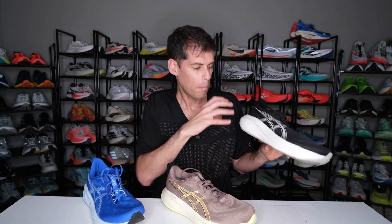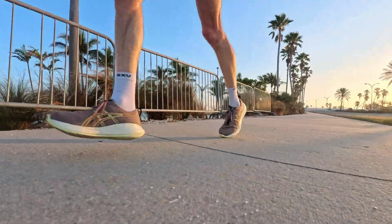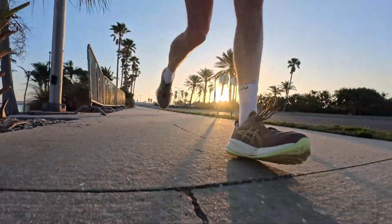So this is going to provide a lot of underfoot protection. And the whole package just rolls very nicely. And then while we're talking about firmness, out of these three, the Cumulus 27 is going to be the firmest ride, but again, it is in no way a firm ride.